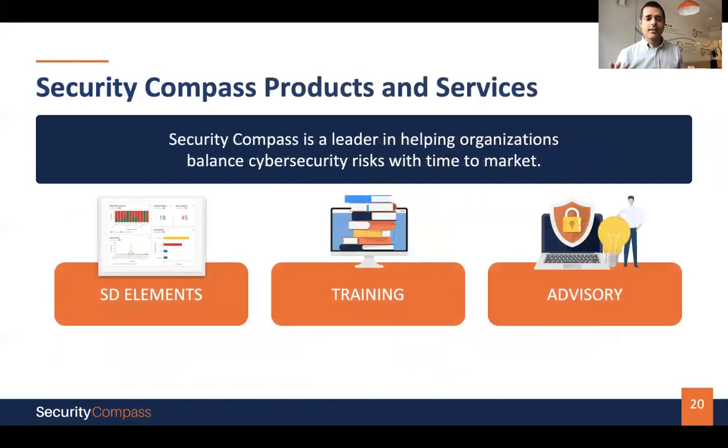And overall, Security Compass, apart from our SD Elements product, we help people balance cybersecurity risk with time to market. That's what we focus on. We have training for developers and members of the development team. And we also have advisory where we do professional services around things like red teaming, penetration testing, cloud security, etc.